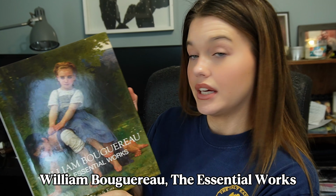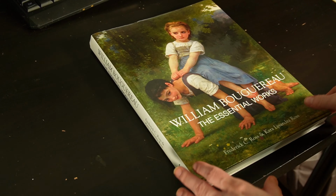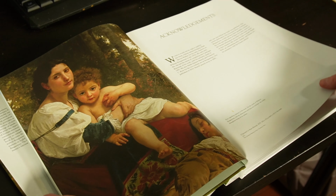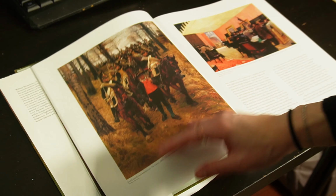The next book that I look at all the time and really enjoy is William Bouguereau, The Essential Works. I think there are a lot of Bouguereau books, but this is the only one I own, and I do really like it. I think I got it off Amazon, but this is a really great book. Again, it has large pages, really high quality prints, and it also talks about Bouguereau's life, which is really interesting.